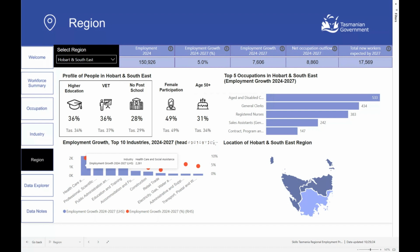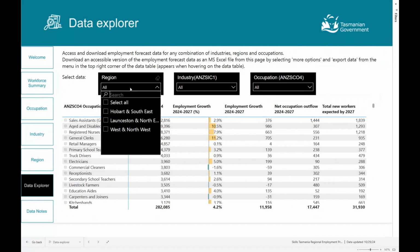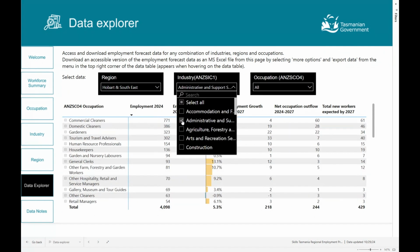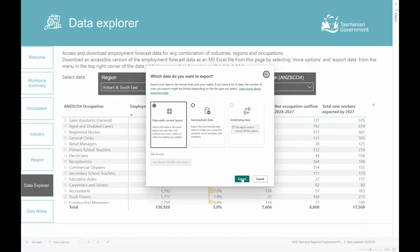If you would like to analyze the data yourself, you can download the data from the tool by using the Data Explorer. Clicking the Data Explorer button shows a data table, which you can filter using the region, industry division, and occupation unit group drop-down menus. To reset the filter, use the eraser icon in the top right corner of the filter. To download the data, hover over the top right corner of the table, click on the More Options icon and select Export Data to save to your computer.